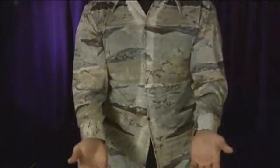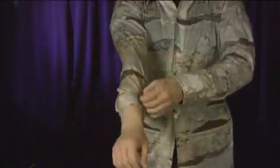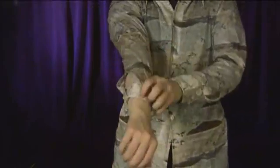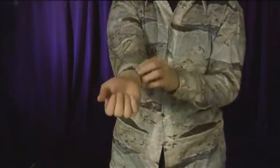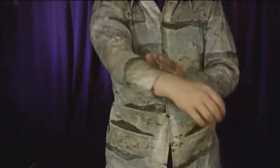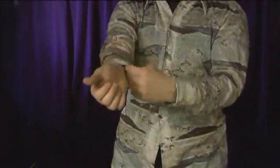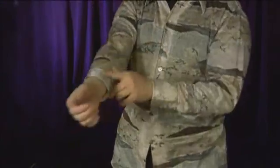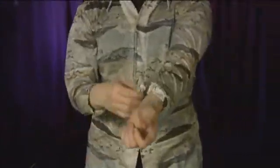Now the first thing you want to do when you put on your button-down shirt is roll back your sleeves. And you roll them back once. This does two things. One, it puts the button underneath, and that way there's no chance that the card can get caught on the button as it's trying to come out of your sleeve. And two, it forms a little pocket that the card will sit in. I'll explain that in just a second.